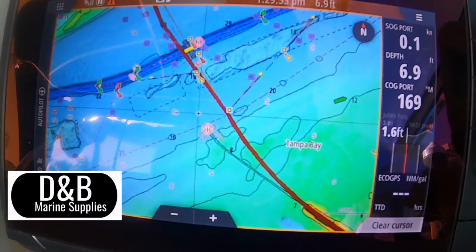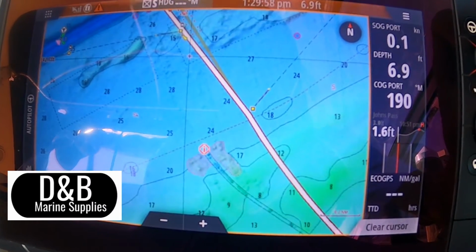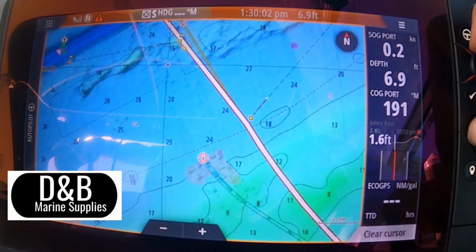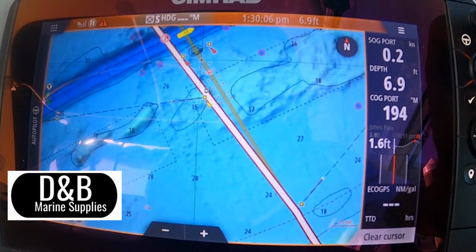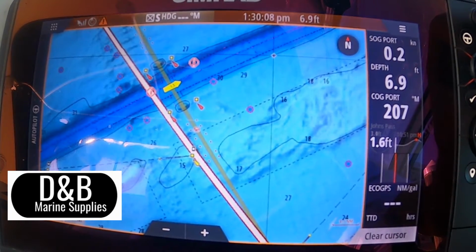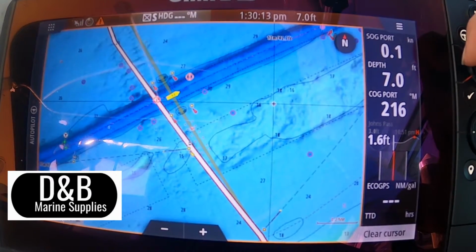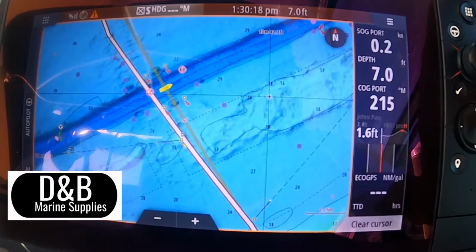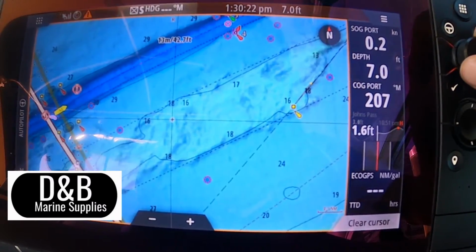Let's go down by the bridge. So you can see there's quite a bit of detail here. Still not as detailed as the CMor chart. You can see there's rocks over here. There's some other ledges and stuff around here. You know, not everything is shown on the CMAP chart. I mean, not everything on the CMor chart is on the CMAP chart. It does come preloaded with the Evo 3S if you do decide to buy that. So you can have both. They both cover some areas that the other doesn't, which is nice.